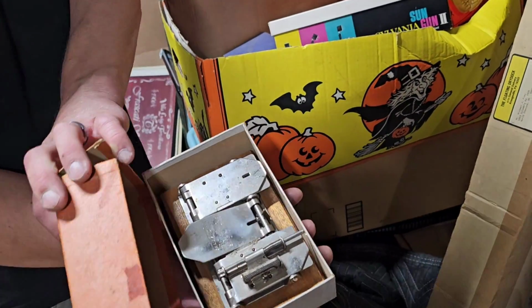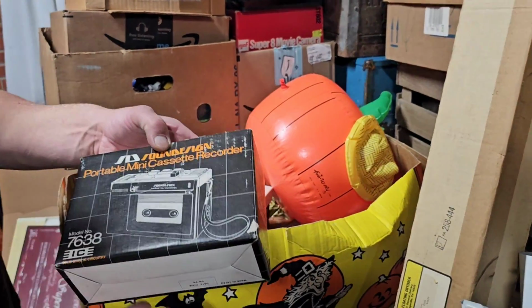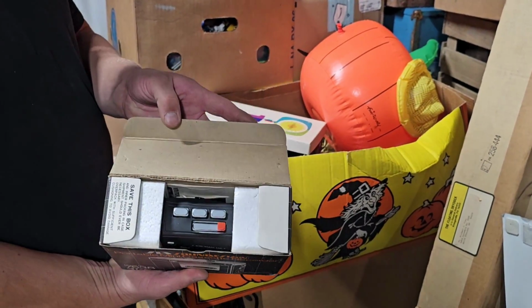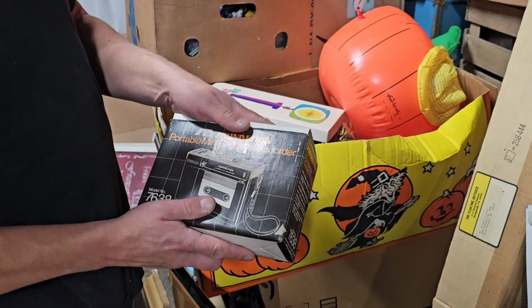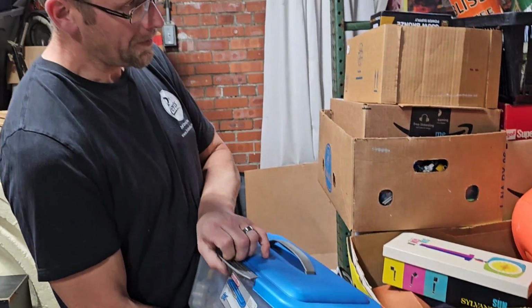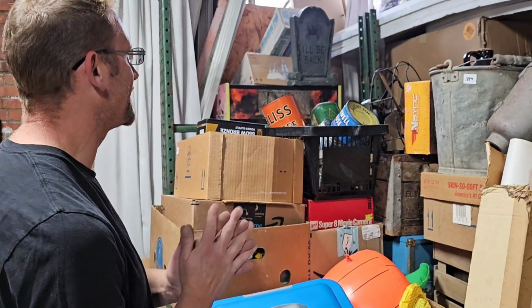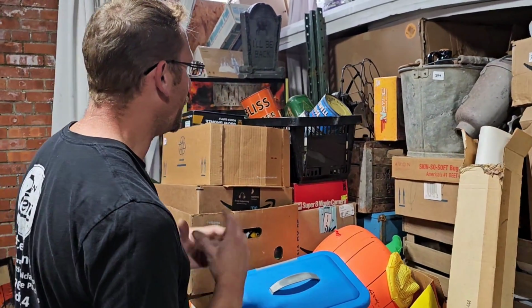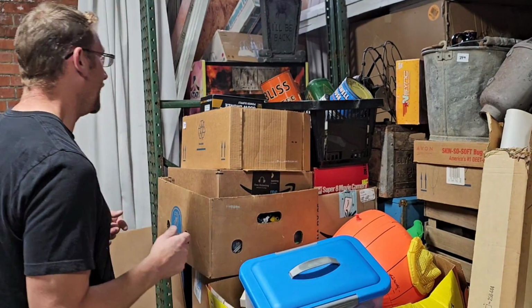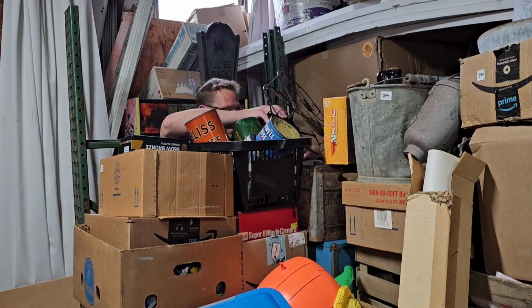Senior Silent Splicer. It's an old film splicer. Look at that. Cassette player in the box. This could be a $50 bill, $100 bill. People love these old cassette players. Cookie cutters. People actually do collect cookie cutters, Shane. Oh, yes. Oh, man, that's one of the coolest things we got. Oh, I forgot about this. I'm going all the way back here to grab it.